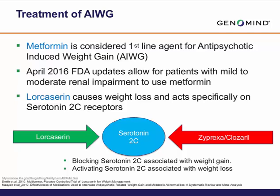Lorcaserin is one of the newer weight loss therapies on the market and has been shown to produce significant weight loss and also maintain that weight loss over 2 years. One interesting aspect of lorcaserin is that it is a serotonin 2C agonist, which acts directly in opposition to many weight-inducing antipsychotics, which are serotonin 2C antagonists.